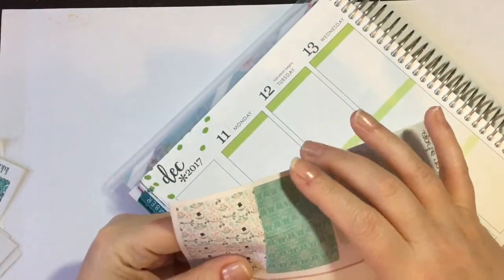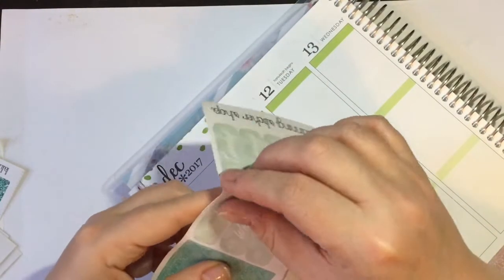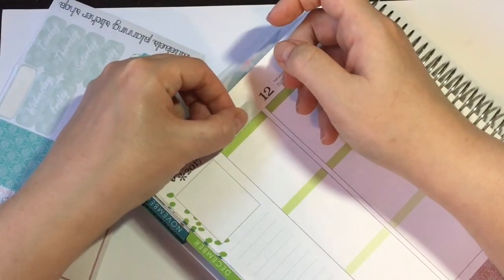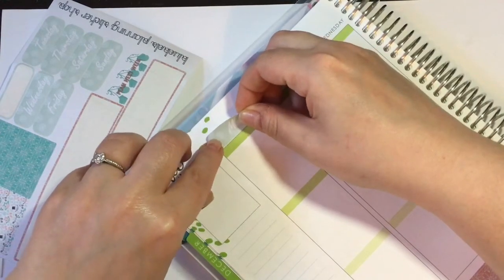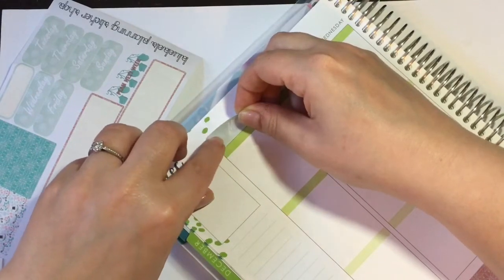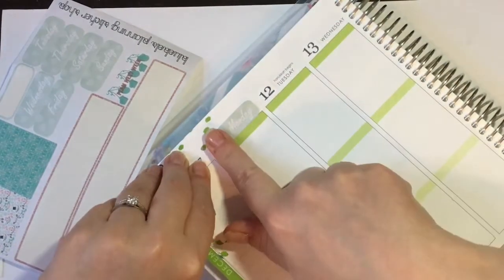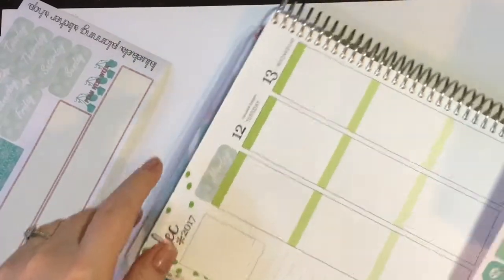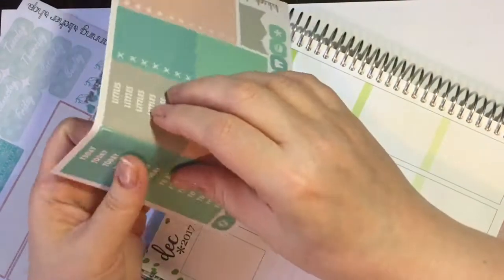What have I got here? I've got some washi. I've got my date covers. I am a sucker for date covers, and I know Kirsty is as well. These are actually quite hard to put on when you've not put the headers on, so I think I'm going to come back to it. Today, let's put these headers on. I'm going to use the today's. No, I'm going to use the to-dos first.